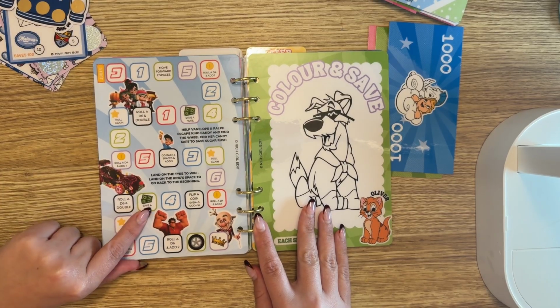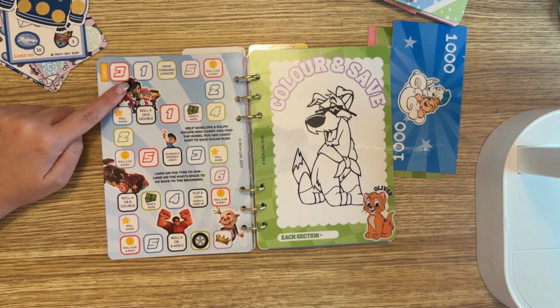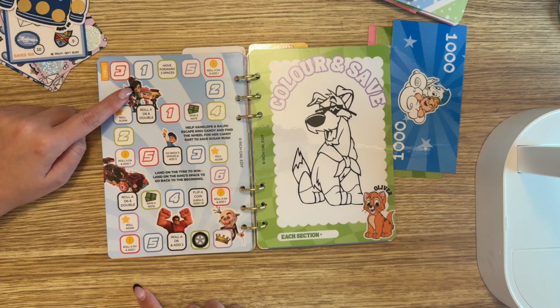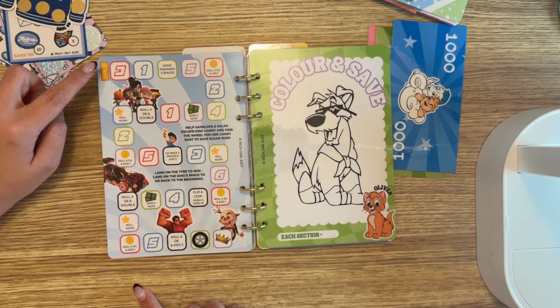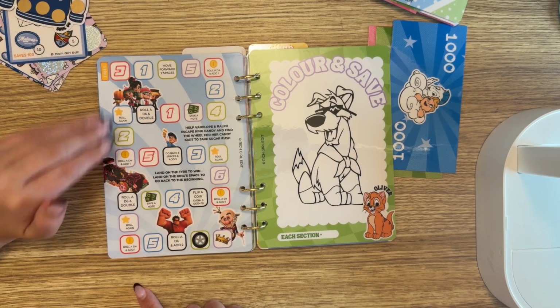The board game is Wreck-It Ralph, which is so cute. So help Vanellope and Ralph escape King Candy and find the wheel for her candy cart to save Sugar Rush. So you're going to start here. So similar to the last one, you just roll and move. You can move each square.